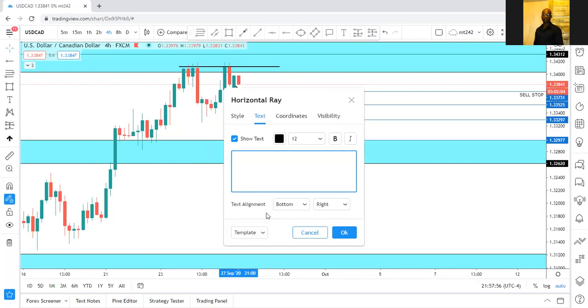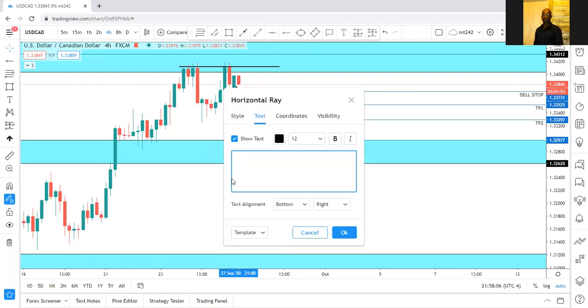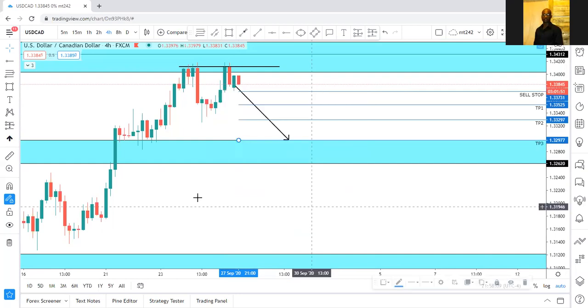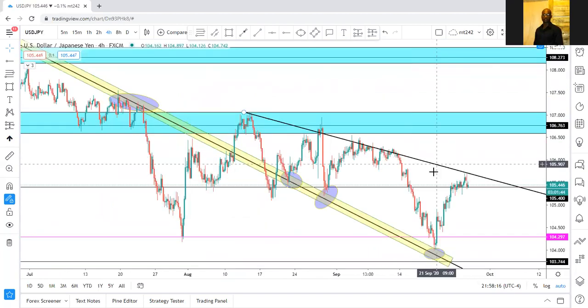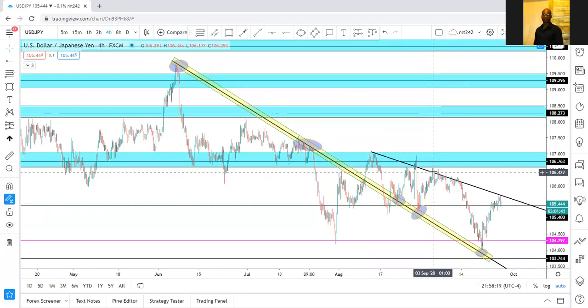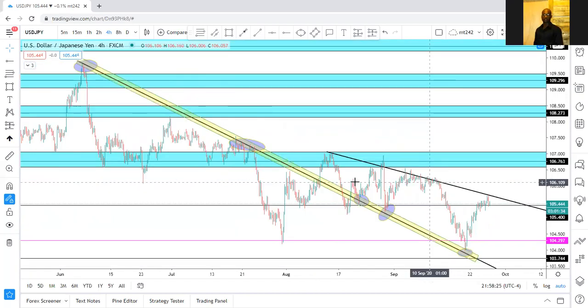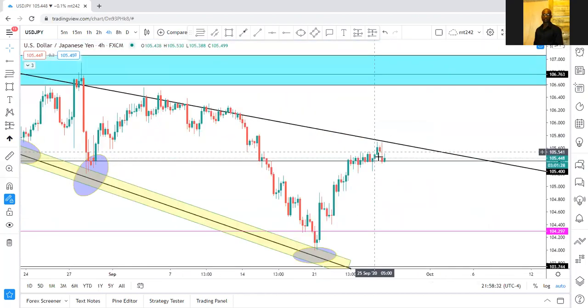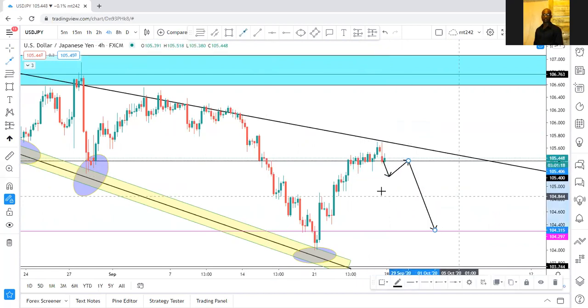TP1. TP2, I like this one. And TP3. I haven't checked to see if any high impact news this week. I really didn't, but a lot of touches on this trend line. This gap here, nice long wick. I won't play blind to this support level. I want to see price break below, retest, and then ride it down here.